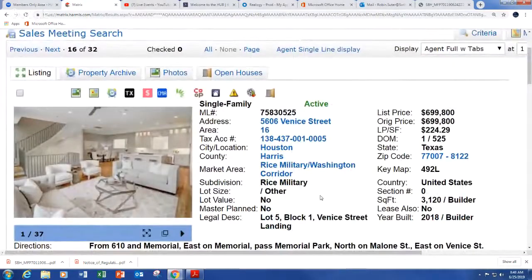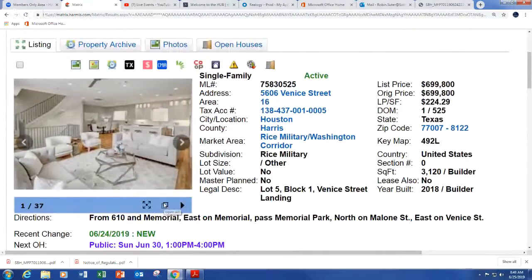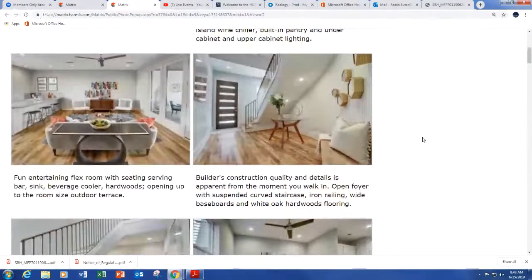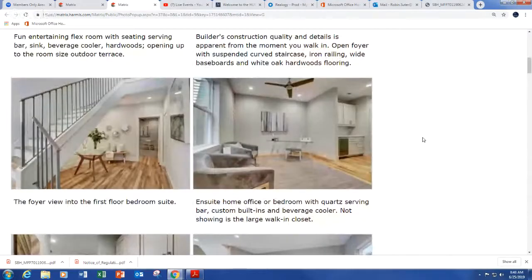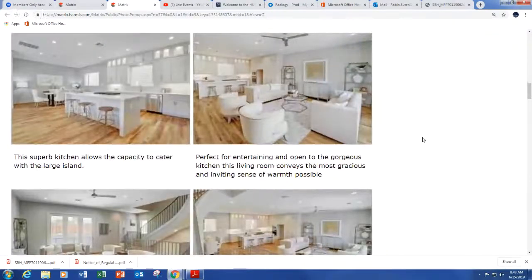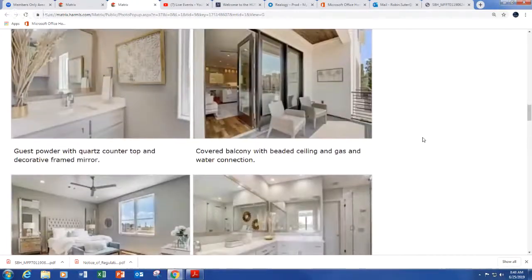$56.06 Venice in Rice Military, $699.8, Vicki. We have two of these left, and we dropped the price of total over $100K. So it's priced really, really well. It's the lowest price new construction in Rice Military, and it's on a curb and gutter street, very dead end, so very close, one block off Memorial. It has a game room, huge covered terrace, and beautiful finishes.